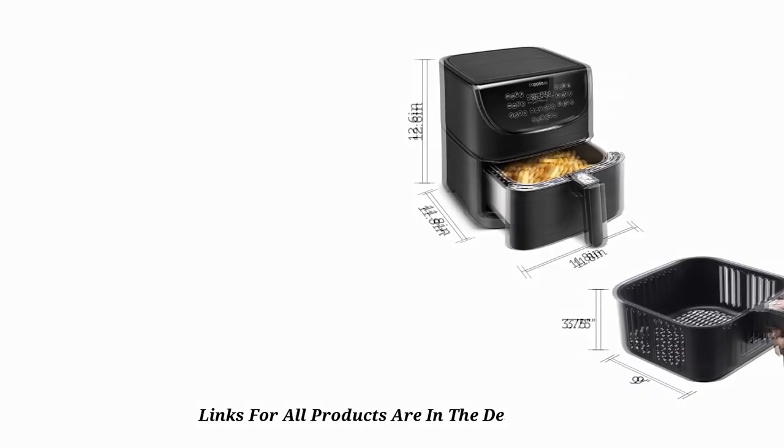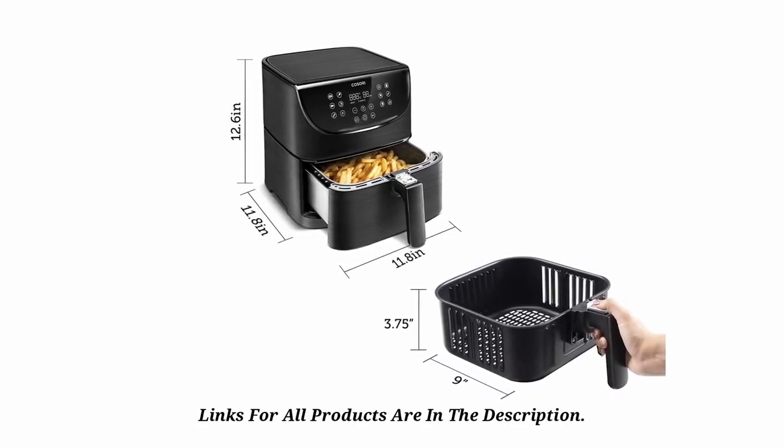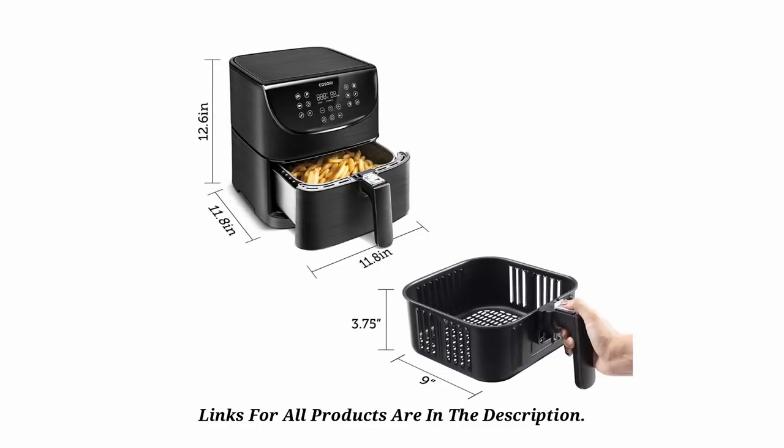It offers you healthier fried food and comes with over 100 amazing recipes and super fast cooking time. This air fryer is not eligible for international shipping.